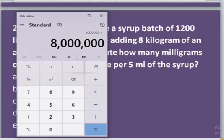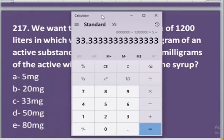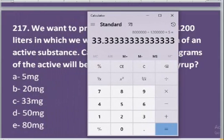So we will divide this by 1200 liters, and 1200 liters contains, we know that 1,200,000 milliliters. So now we know that 8,000,000 milligrams are there in 1,200,000 milliliters of syrup. So how much milligrams will be there in 5 ml of syrup? So we will multiply this by 5 and we will get 33.33. So option C is the correct option here.